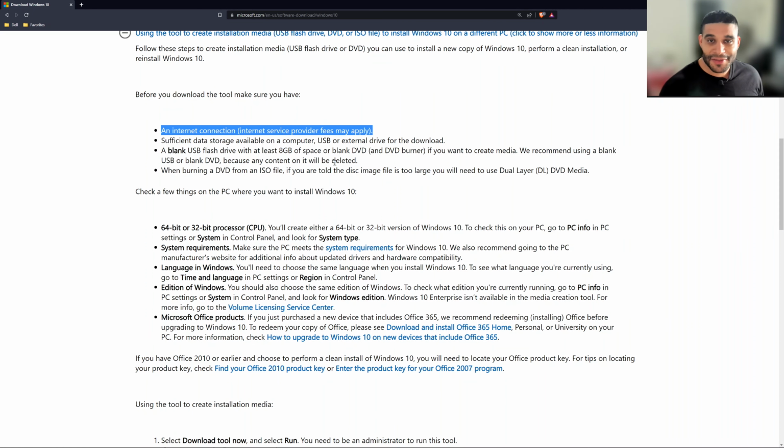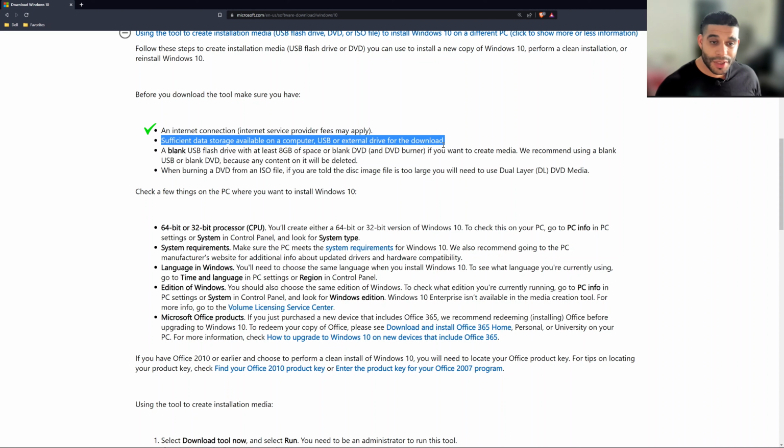First, we need to have an active internet connection. And of course, you need an active internet connection just to even get to Microsoft's page. So obviously the first one is checked. Now the second one is very important: you need to have sufficient data storage available on the computer you're going to be using to create the installation media. You want to make sure that you have enough not just to download the tool, but also enough space for the tool to download any other additional data that it needs in order to create that installation media.